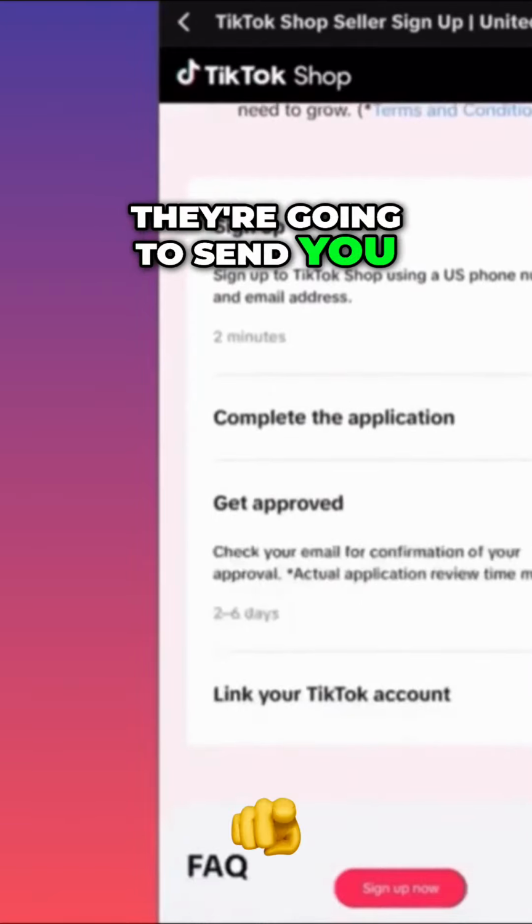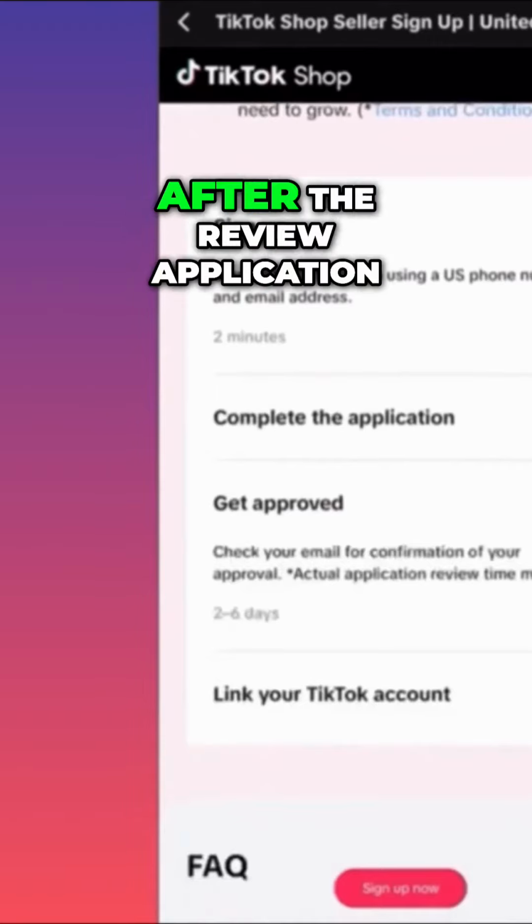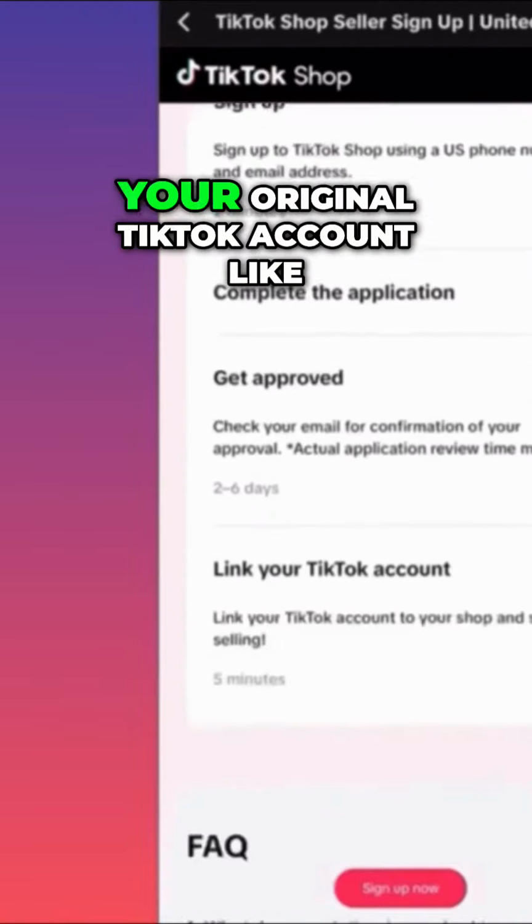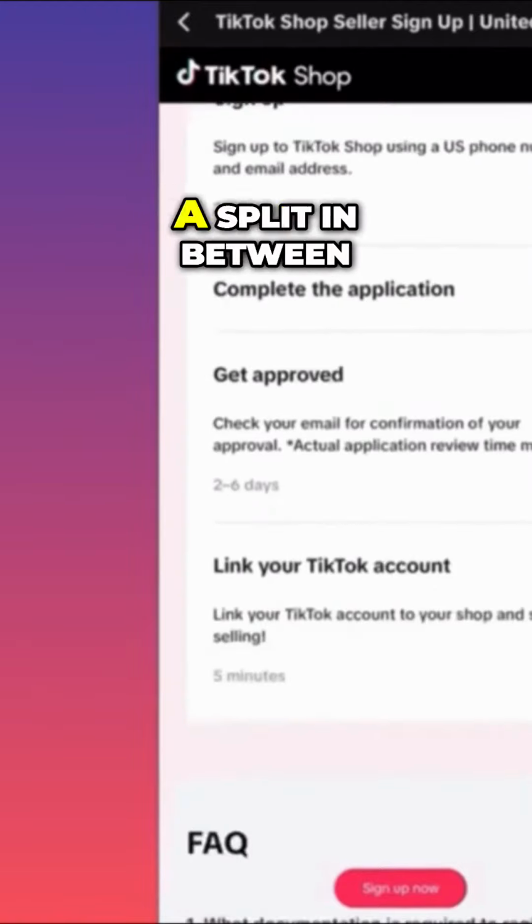They're gonna send you a response 2 to 6 days after they review your application. Also, then you have to link your original TikTok account. Like I mentioned, there is a split in between.